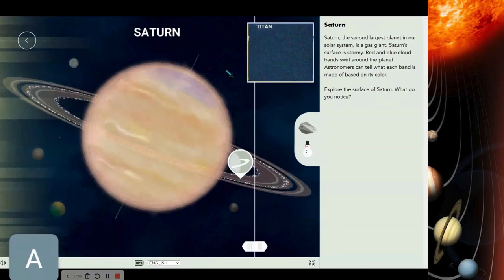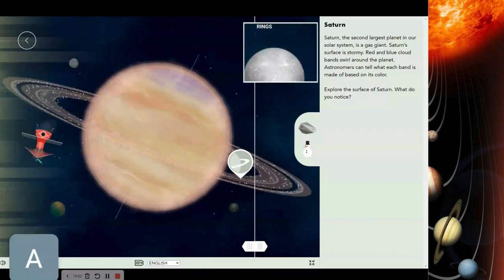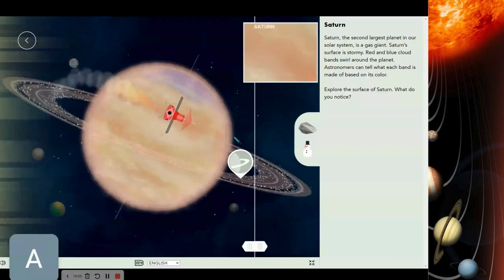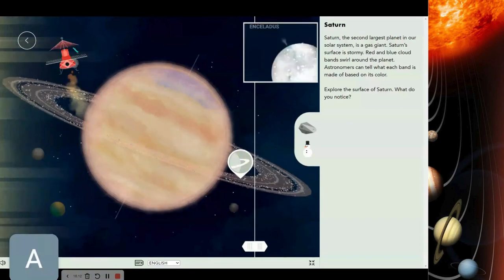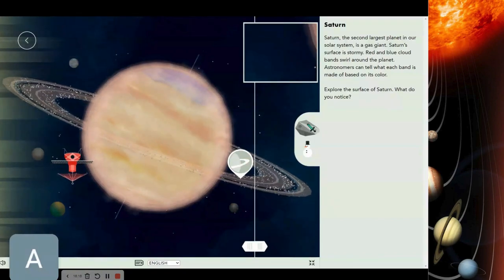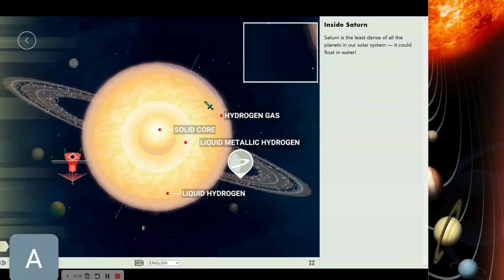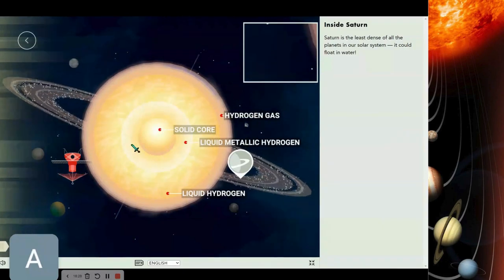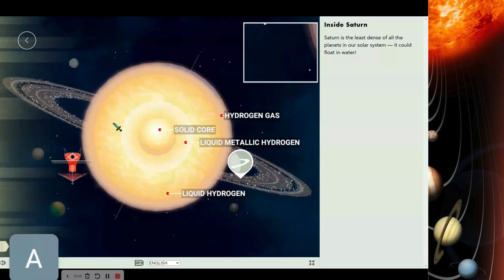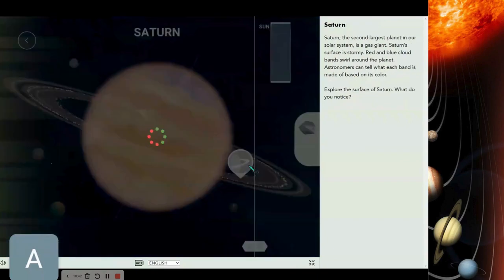Let's check out Saturn. With its giant, beautiful rings, it's unimaginably awesome. Here's Titan, Rhea, Mimas, and Enceladus. Oh yeah, and Saturn also has a butt-ton of moons. It is also a gas giant. Hydrogen gas on the outside, a solid core on the inside, liquid metallic hydrogen on the inside near the core, and liquid hydrogen outside of the core and the liquid metallic hydrogen. Oh, right. Saturn's rings.